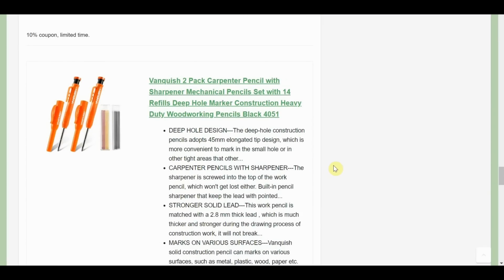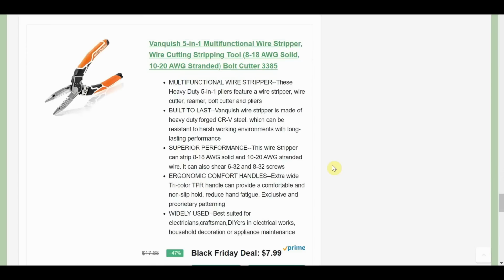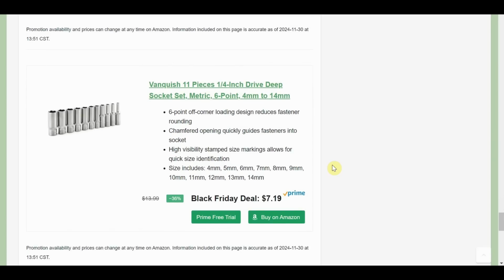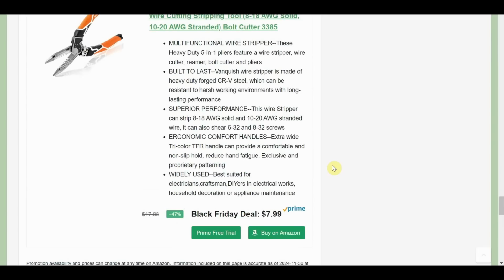Got the Carpenter pencils, sharpener, mechanical pencil set, 14 refills, deep hole marker, $8.79. 5-in-1 multifunctional wire strippers, $7.99. Little 1/4-inch socket set, 11-piece, $7. Like, come on. That's amazing.